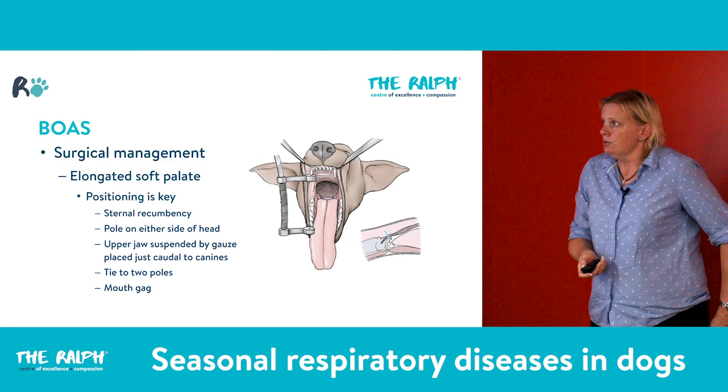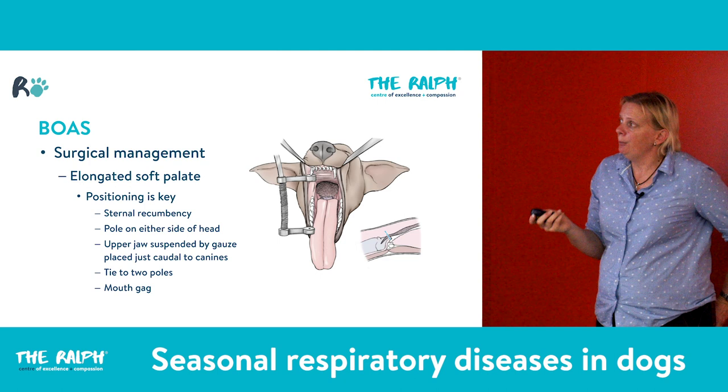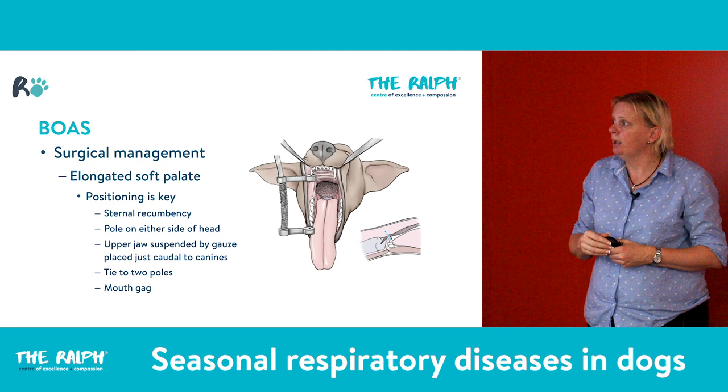So what do we do with a soft palate? For me, positioning these guys is key, and I actually tend to do this part of the procedure before I do the stenotic nares, because I know I can position this. Once again, sternal recumbency. The maxilla needs to be suspended from some sort of pole above, or either side of, the dog's head. And I tend to use a mouth gag because it certainly does improve exposure.